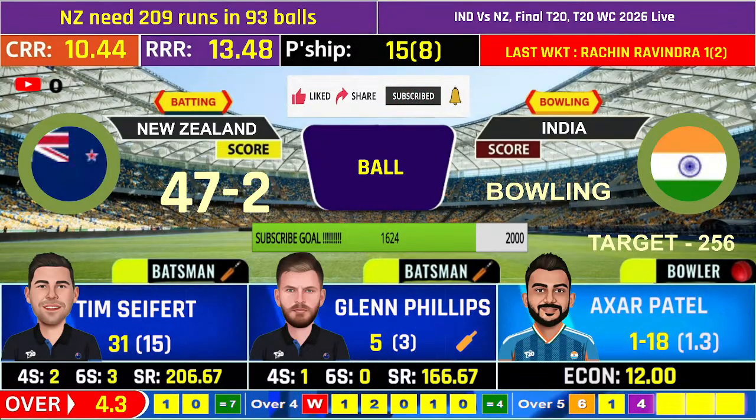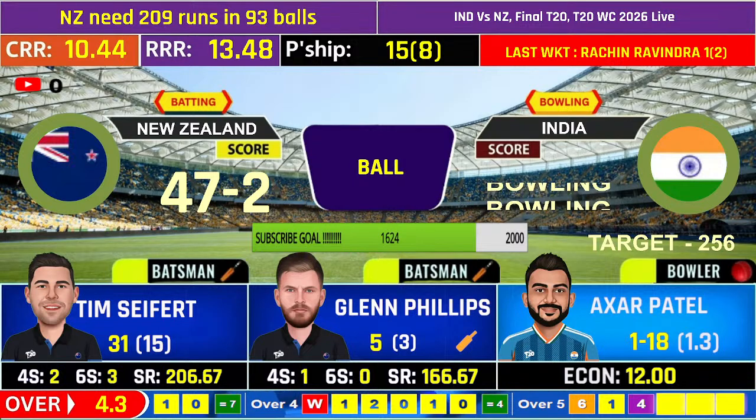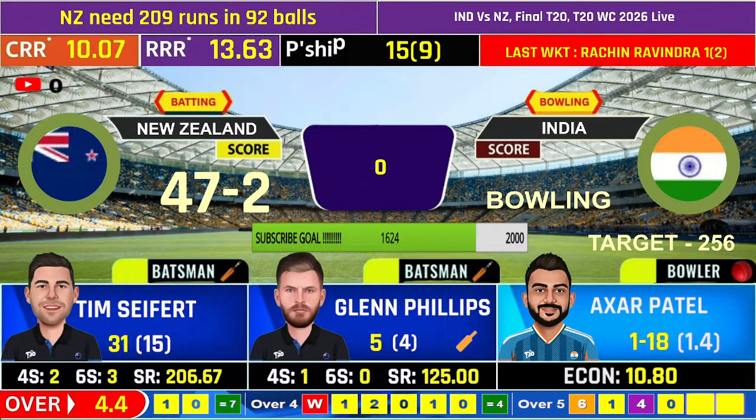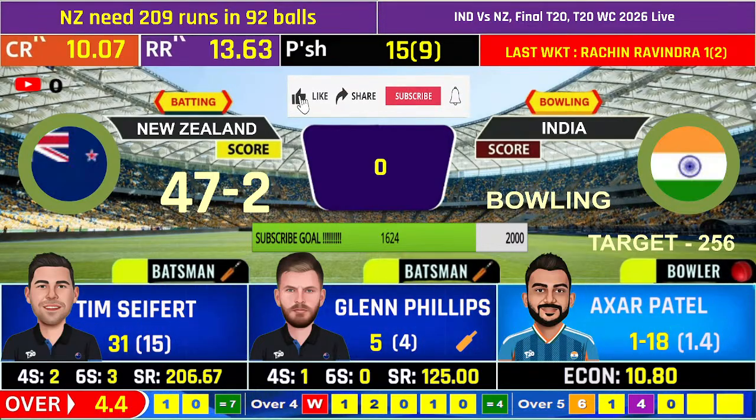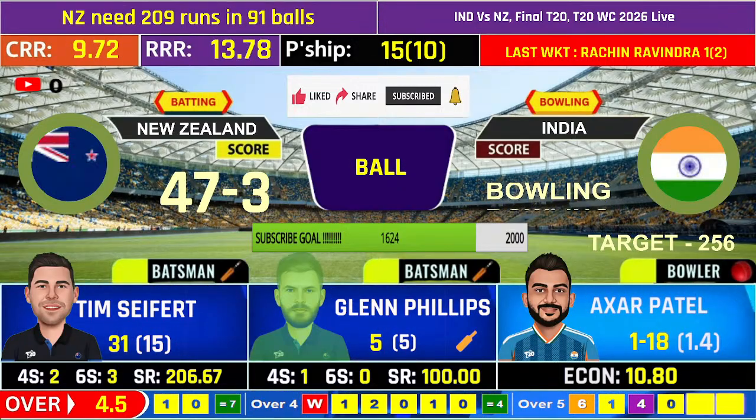Smart. Very smart. The long on had been moved to long off, and so easy to pick up that length again. Phillips would like that boundary pretty early in his innings, going back. What we have seen consistently with the New Zealand batters so far is they're far more comfortable hitting it off the back foot.